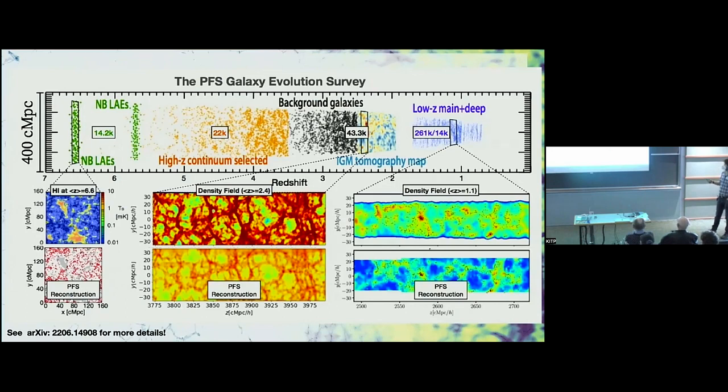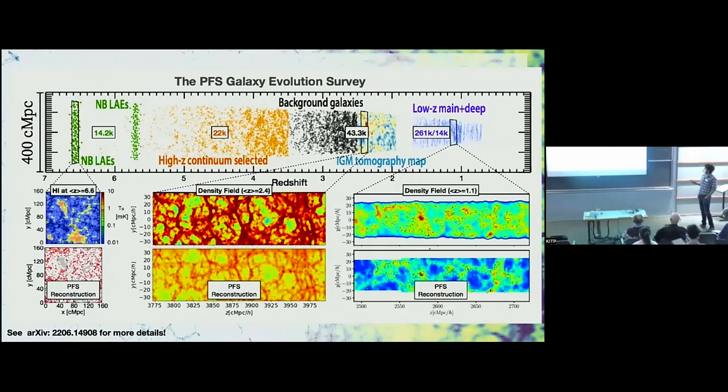The main focus of this talk will be the IGM tomography sample, or the Lyman alpha tomography sample. I'll be using the terms interchangeably. And then if there's time at the end, I'll go into some of the low-z main plus deep sample. This is aiming to do spectroscopy of a large number of galaxies at this redshift 1, which I guess is now low redshift in the modern world. And I'll be hopefully talking about how some of my techniques could be applied to that sample as well.